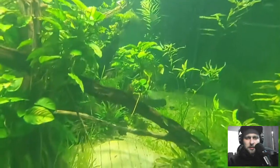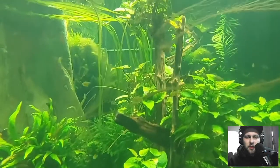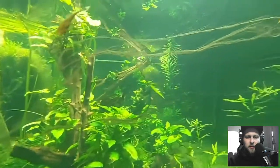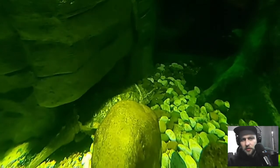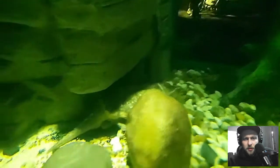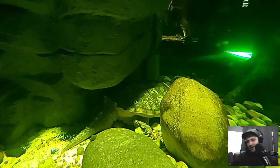Is that Ball Beatis that they're using a lot of? Can't see it properly. Yeah, there should be a lot of Java ferns in there, Microsorum plants. Oh, another to the back end of the caiman. Nope. Another species of turtle. I'm not a turtle guy. I don't get the turtle thing.